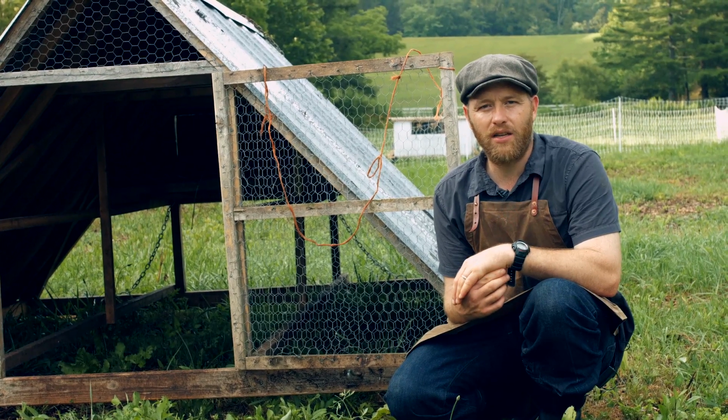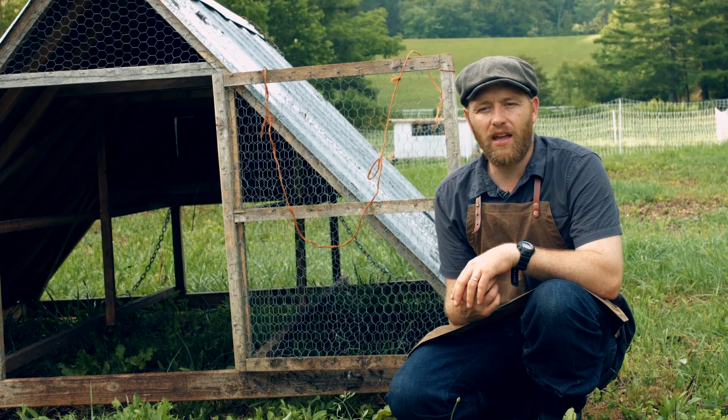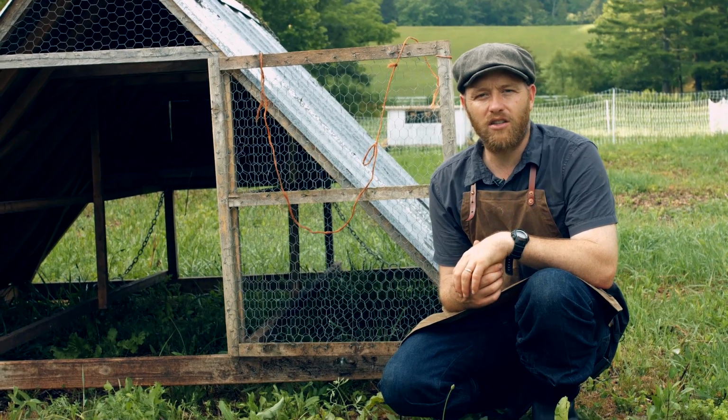What I like about this A-frame is, one, that it's mobile. I think all my pens are mobile. I really like that because you never really know where you're gonna keep one thing, and it's always good when they're mobile because you can really put the chickens to work that way. I like that you just mount the wheels and you can go with it.